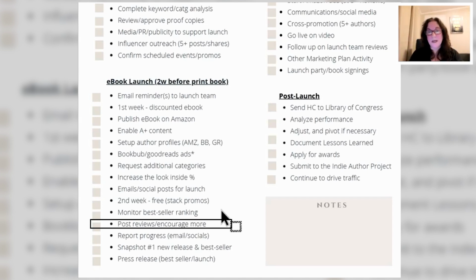Just launch them at the same time, so that you're not just launching and then 2 weeks of nothing with a handful of sales, right? Because that just hurts your launch. But if you do this the way that we've been talking about and the way that we've been planning for, then that extra 2 weeks is going to give you a real nice lift when your paperback book goes live.